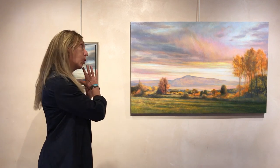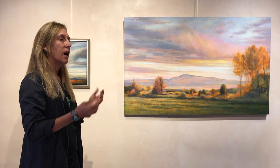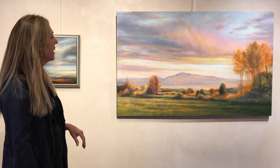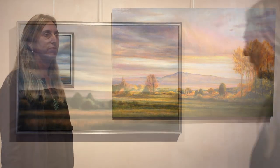When I'm working on a larger piece of art, I did this warm underpainting that I wanted to keep vibrant and alive while I was building up the layers, and just keep that kind of sparkle that's there in the fall. I love the vastness of this painting.